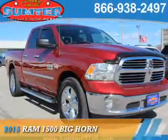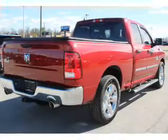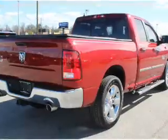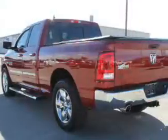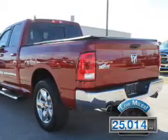Presenting the 2015 Ram 1500. It's powered by a 5.7-liter 8-cylinder engine and an automatic transmission. With fewer than 30,000 miles, this vehicle has a long road ahead.